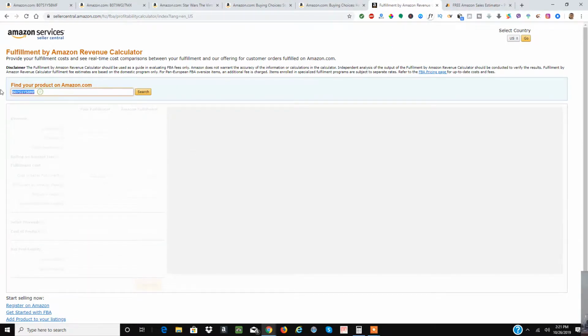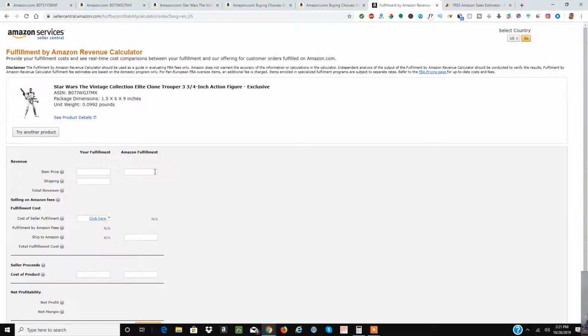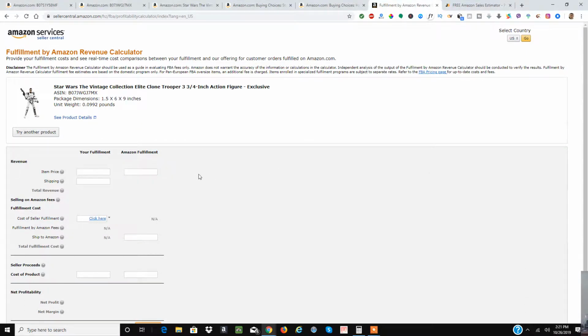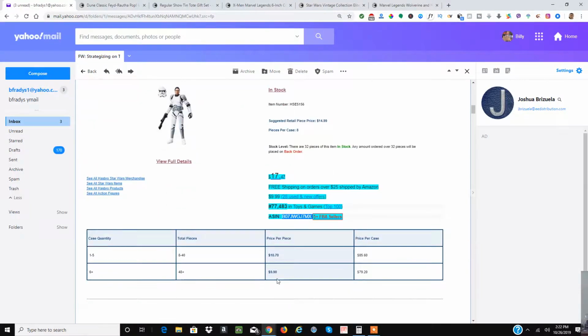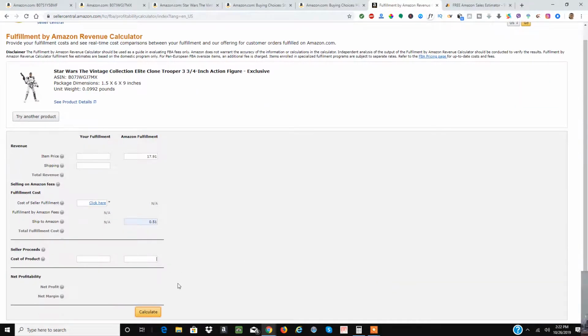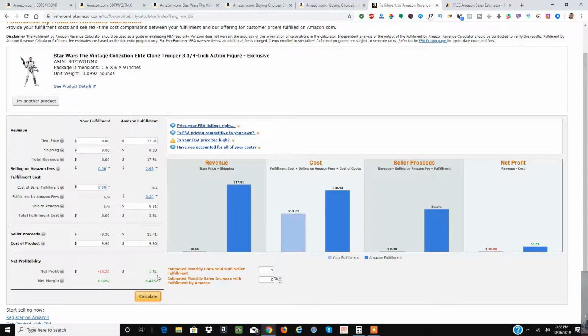What's the ASIN for that? There we go. 17, what did we say? 1791. Let's just, yeah, 1791 shipping, let's say 51 cents. And we are getting it for how much? $9.90. Okay, $9.90. Calculate. There's a profit of $1.51.